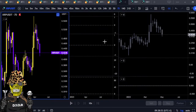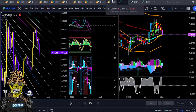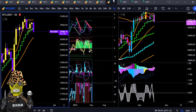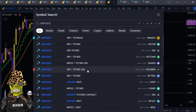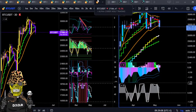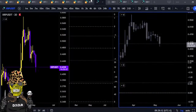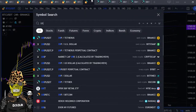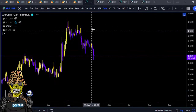Just remember those targets. So yeah, this looks like it's going to carry on through to the downside. So remember, it's this 26k region here on Bitcoin.